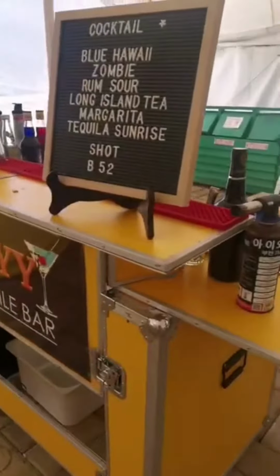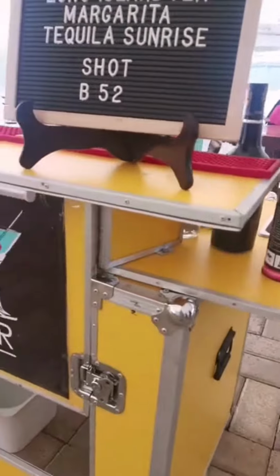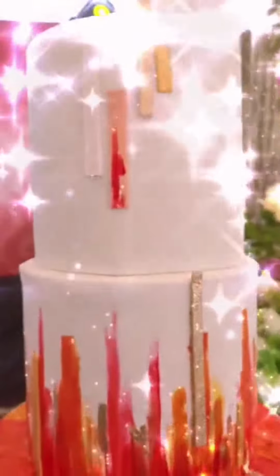They also included in the package the Sky Mobile Bar. So there's the menu for the guests to enjoy. We also had our DIY mobile kitchen since the place had no available kitchen for us to prepare our food and drinks. Ta-da! So here's the final result of our wedding cake.